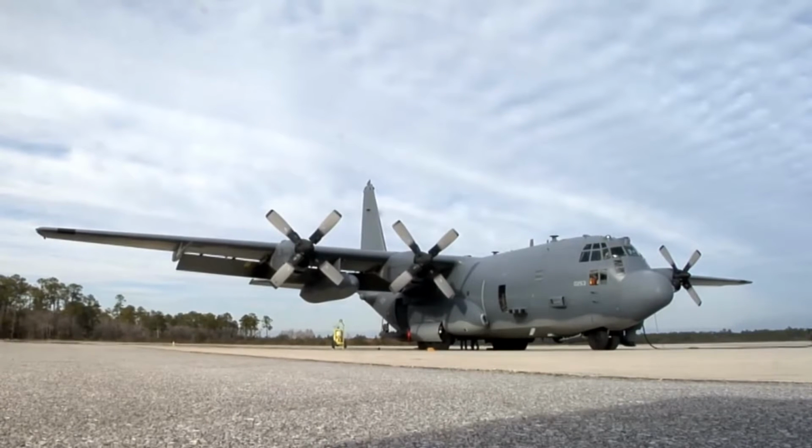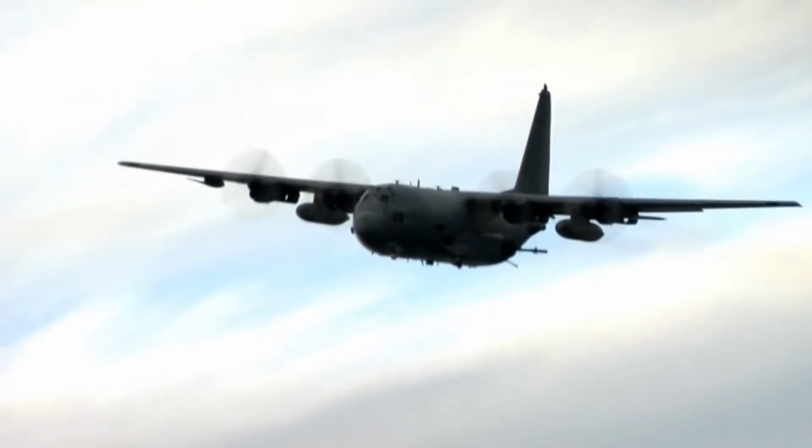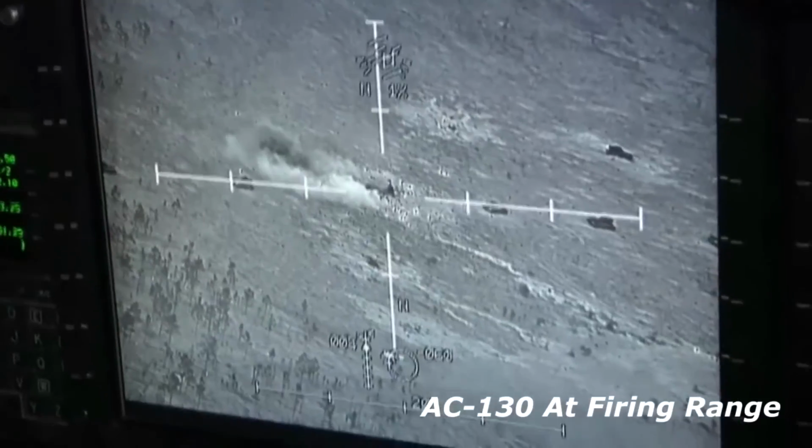AC-130. AC-130 is a highly modified version of the original C-130 airframe. AC-130 is tasked with close air support missions, convoy escort, and point air defense.